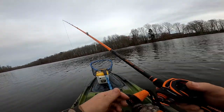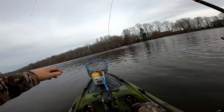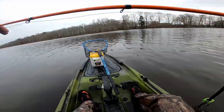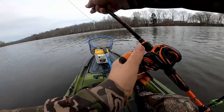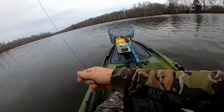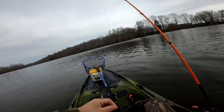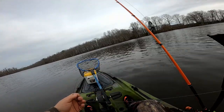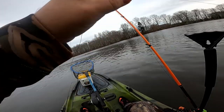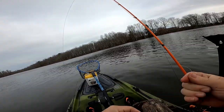I just got broke off. Something wrecked this swim bait. Broke me off. I think it was a snakehead. I got a 15 pound leader on. It didn't break at the knot. It broke down here. I'm cutting this leader off.